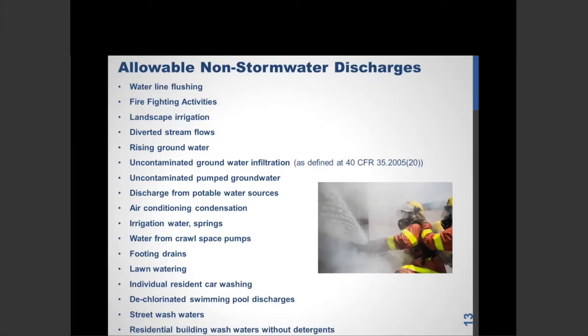We also have an issue with dechlorinated swimming pools in town, where people, especially in the fall, are emptying their swimming pools out onto the street and they're flowing into our catch basins. We are reminding residents that this must be done after the water has dissipated all the chlorine, not while the water still has chlorine. It usually takes two to three weeks for all the chlorine to dissipate, and then we will allow swimming pools to be discharged.